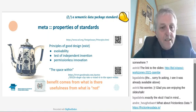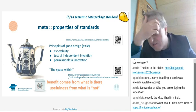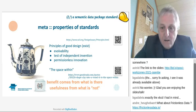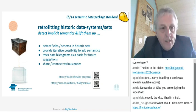Just like teapots, they allow broader usage by limiting themselves, by being concise and focused, by removing all assumptions, by allowing extensions, evolution, embracing a collaboration with other good solutions and standards. And this is the kind of thing that made the web as fabulous as it is. And to my feeling, it's the same kind of meta properties I can also recognize in the design of the RO-Crate standard.